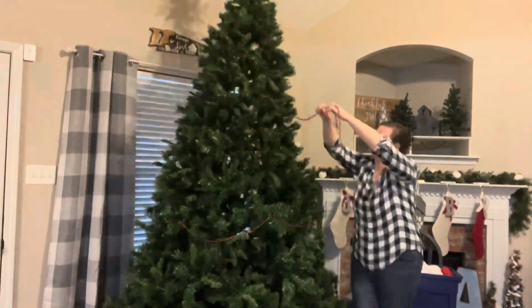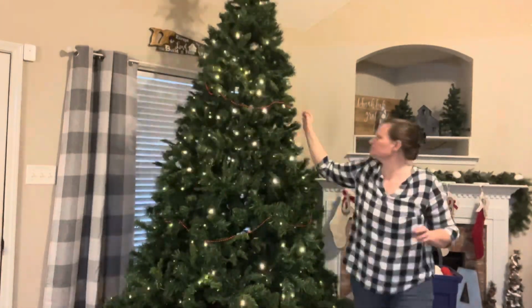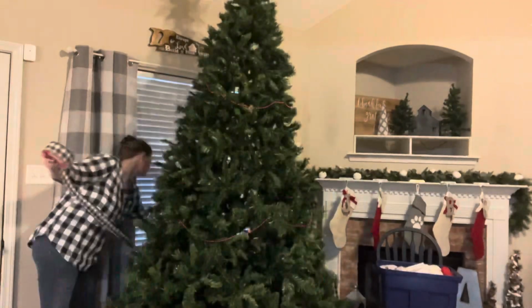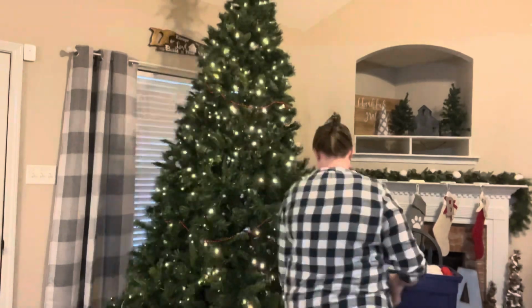And this light setting, we are not keeping it on. It's giving me a headache. So we finally figured out a different setting. But just for the time being, I was just making sure all of the lights were working before I put all of the decorations on it.